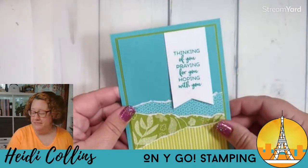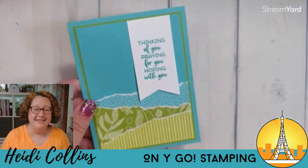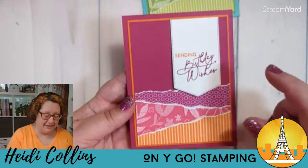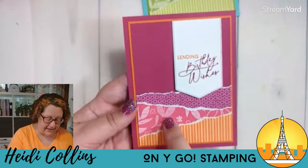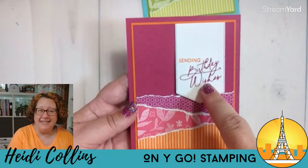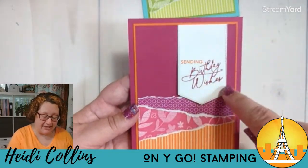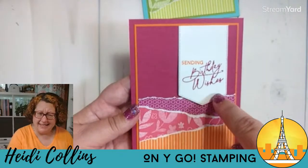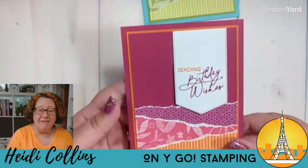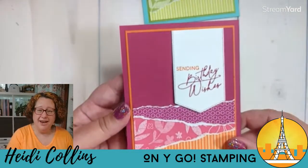So there you go. All right, and then I'll show you card number 2, which is very similar to card number 1, but it's different colors. This one I used more brights, but this one is Berry Burst and Pumpkin Pie and some Melon Mambo. And I used the Everyday Greetings, one of the new online exclusives that just came out. And this is the Greetings for the Season die set, which is another online exclusive that just came out. So I used that for my banner instead of cutting the banner. And there we go. Super fun.